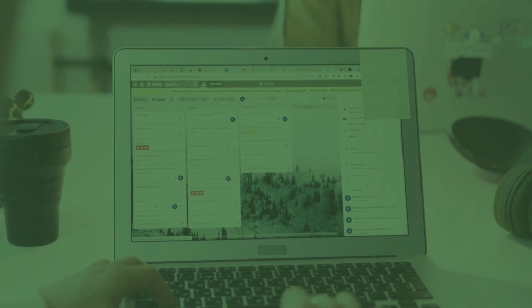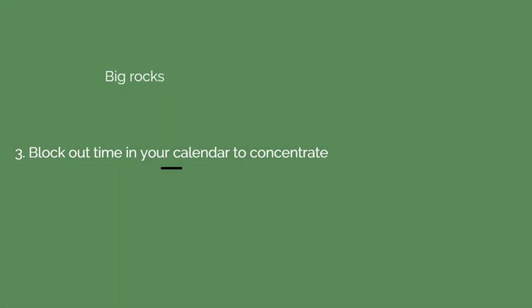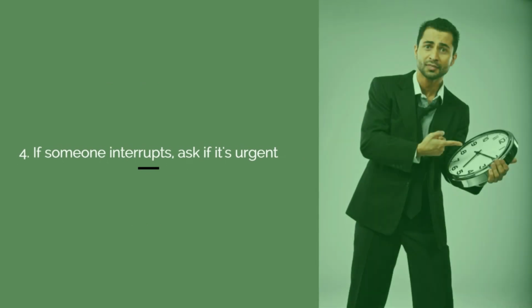Number 3, block out time in your calendar to concentrate on your big rocks or important tasks, or focus on chunking your task into just 10 minutes. And number 4, if someone does interrupt you, respectfully ask if it's urgent, or can you come see them in 10 or 20 minutes, however long you need. Just remember to do so. So tip 4 is proactively limiting distractions.